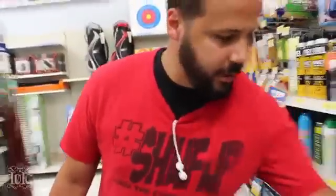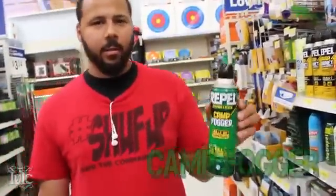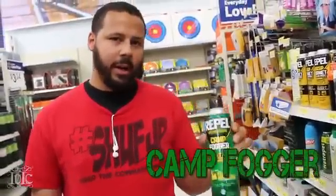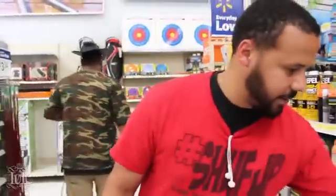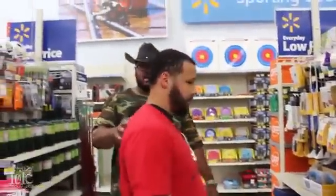Now, what I suggest for most people, before you lay your tent down, you have something called a camp fogger. Spray the area with camp fogger. That's gonna kill the bugs instantly there and other bugs. Then you set your tent. We're not guaranteeing the bugs are dying. But it's gonna eliminate more bugs if you spray the camp fogger down than it would if you just lay your tent down.